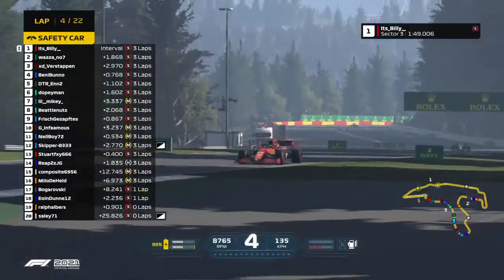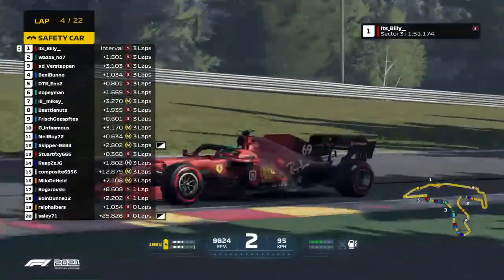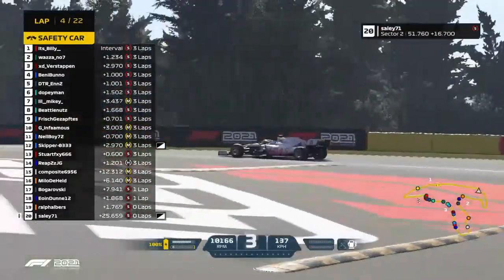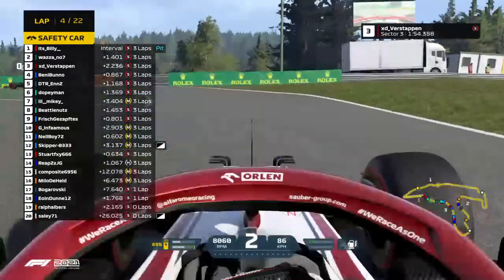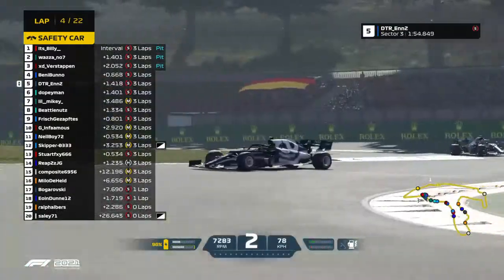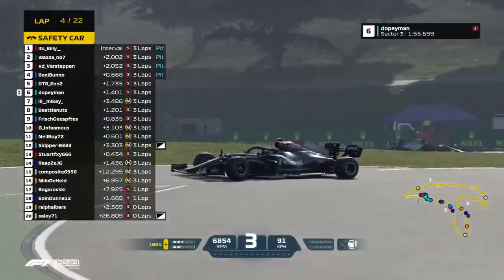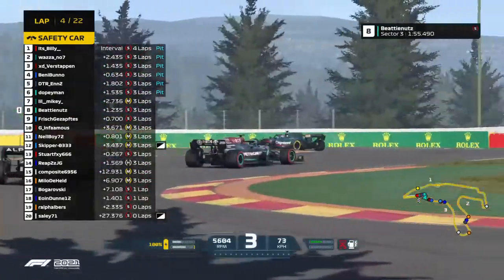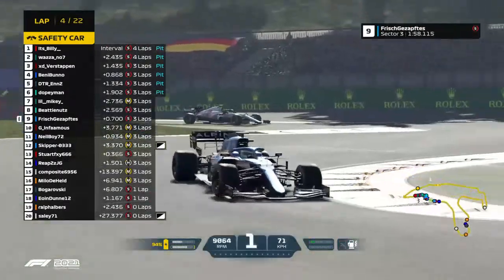Safety car, but we still have 20 drivers on track. Let's see if Billy comes in to the pits. He does come in. Waza follows. Verstappen follows. Benny follows. Enz follows. Dopeyman follows. Mikey is on medium, so he probably stays out. He does stay out. Beady Nuts follow into the pits.